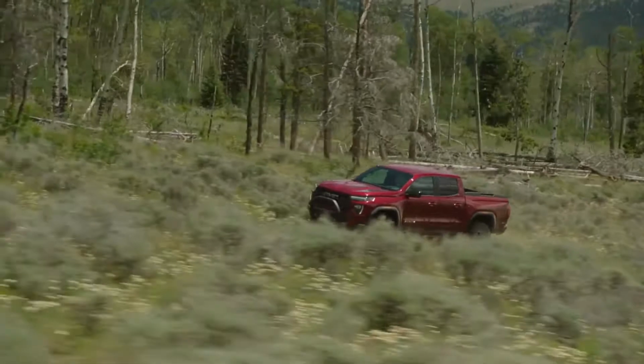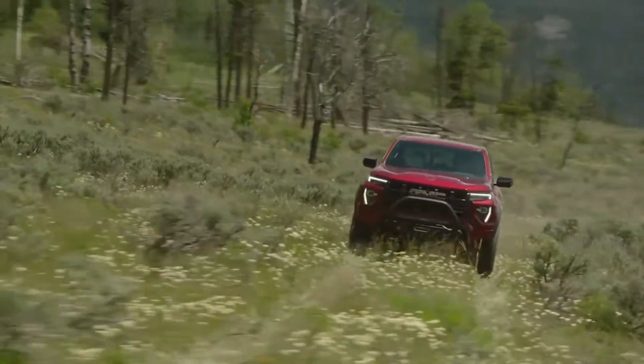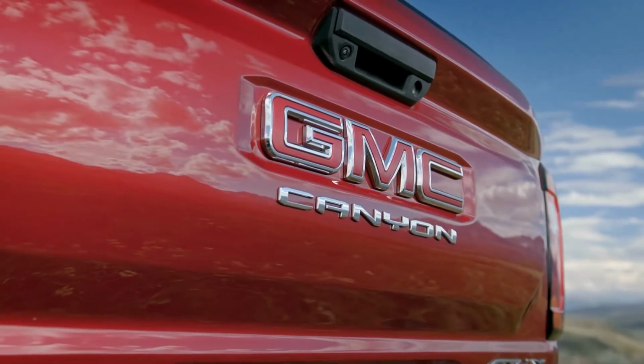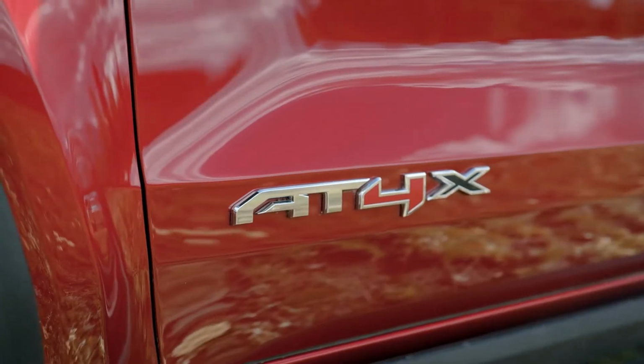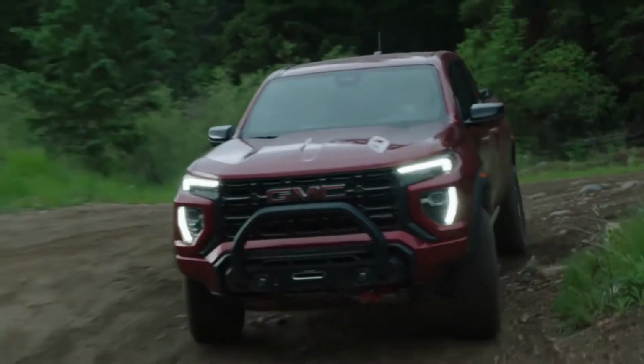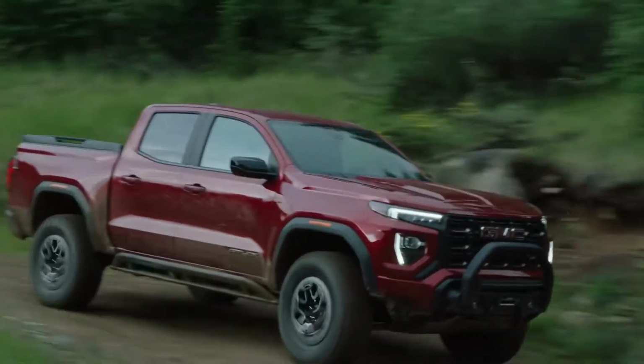We're in the middle of nowhere because there's no better place to reveal the next generation GMC Canyon. And I'm especially excited about the first ever GMC Canyon AT4X with the Edition 1 package. We're gonna do a walk around of this vehicle and we're gonna see what we got. Let's start right under the hood.